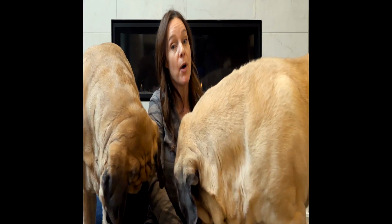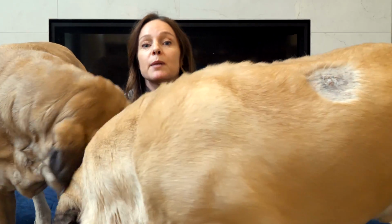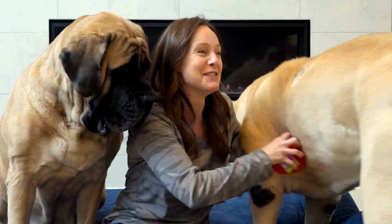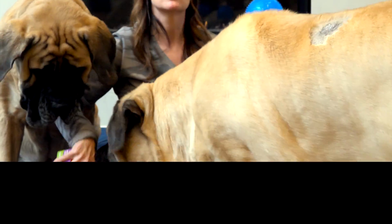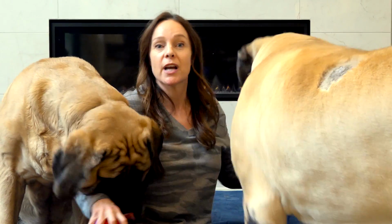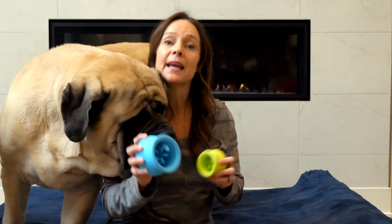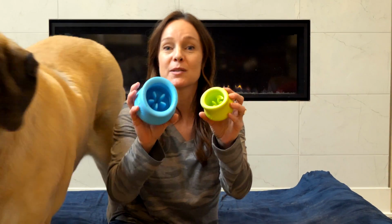Will provide hours of obnoxiously loud fun. These balls are a great size for large and giant breed dogs and easy to carry and soft in the mouth. As you can see, there are partitions.